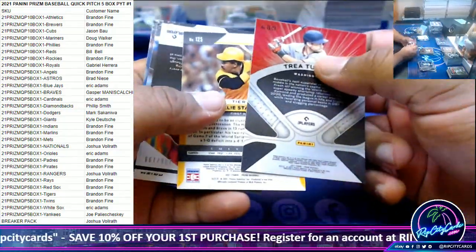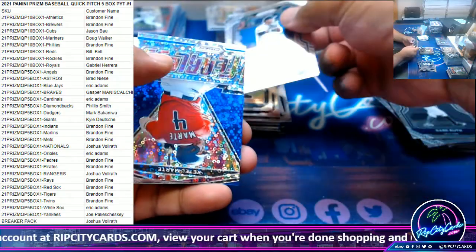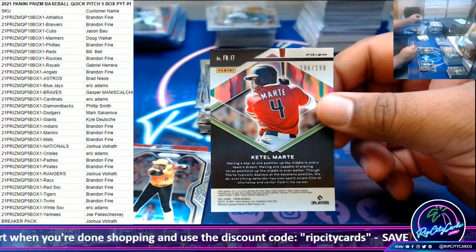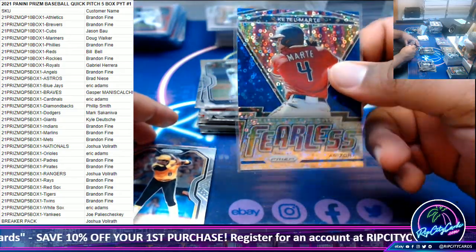I can't believe I'm saying this, but I need Notre Dame to win by a lot. It's not like I bet any money or anything like that. I just don't like Florida State. Ketel Marte, 2/199, D-backs.